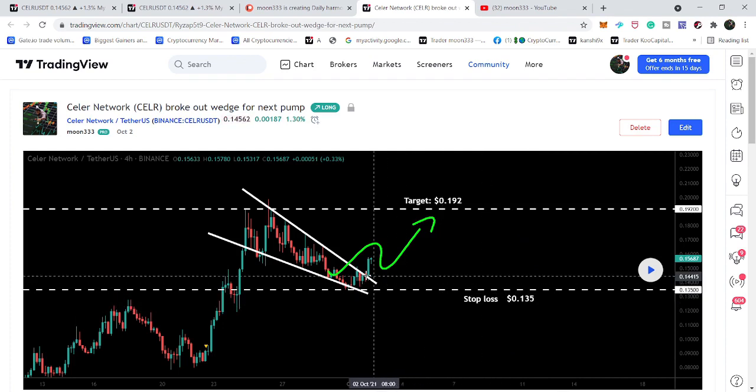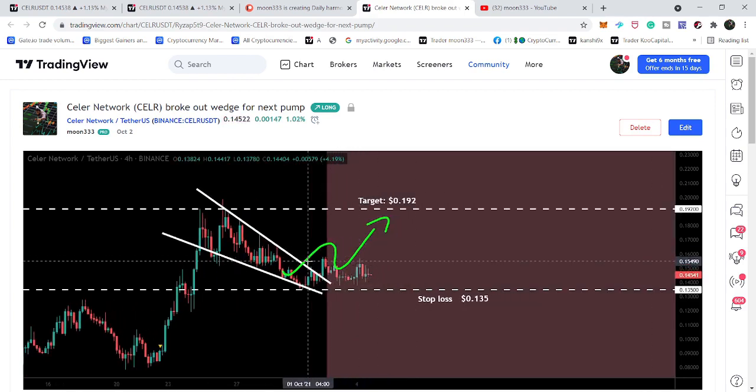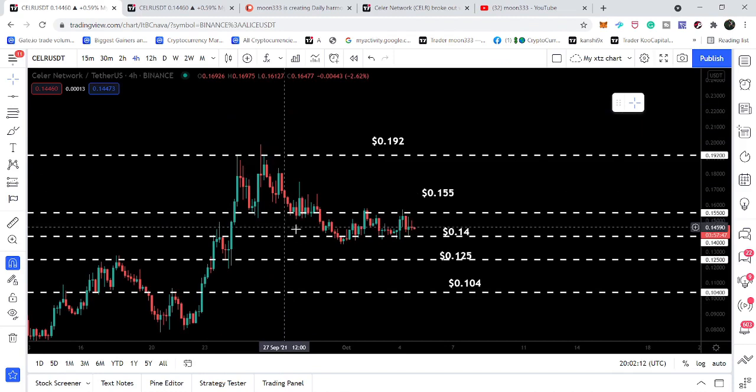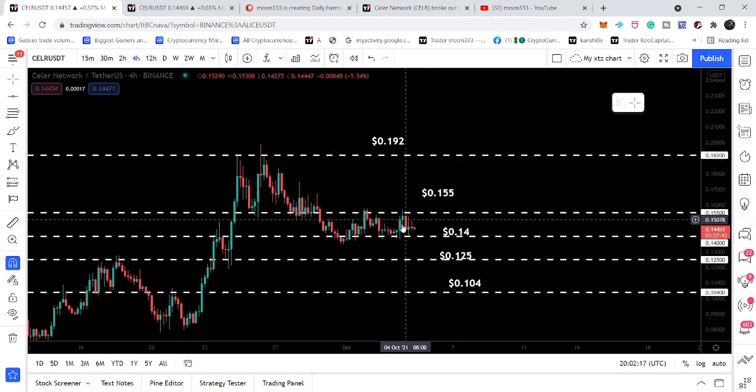And here we also have a very nice support. You can see previously it has been breaking as a support here and as a support before this breakout. This recent low was at 13.5. Now after playing the chart, we can see that the price line again moved down, moved up, and is moving sideways here. Now if we move to the 4-hourly time frame chart, then here the price line is moving between 15.5 cents and 14 cent resistance and support levels.